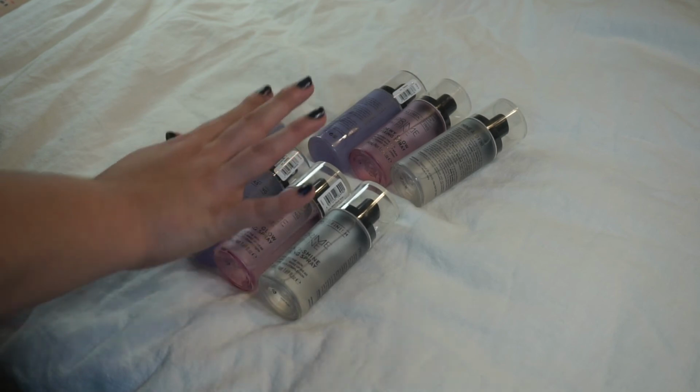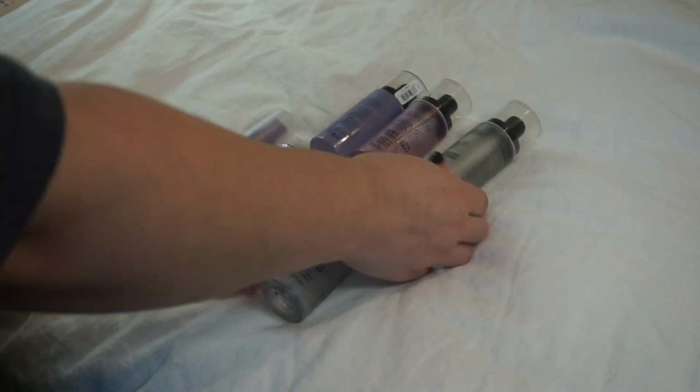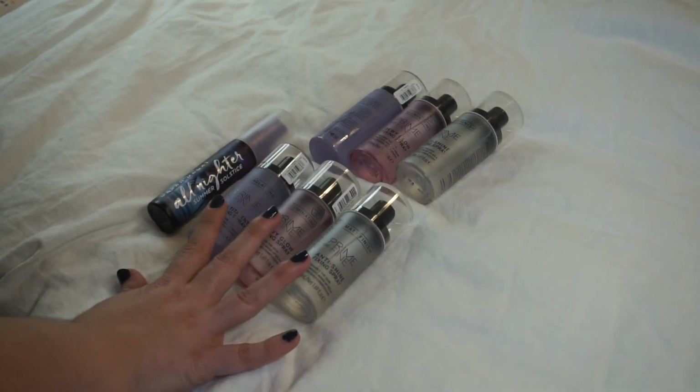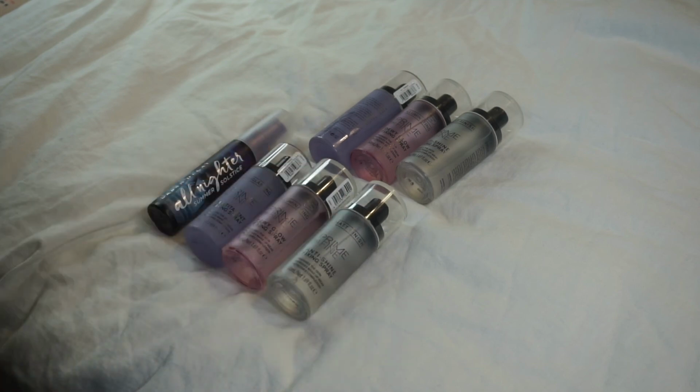So I will be keeping all of these, potentially thinking about seeing if anybody I know could use some of these more matte ones. Other than that, I am very happy with what we've managed to keep and what we've managed to declutter. Let's move over on to my drawer to see how everything fits.